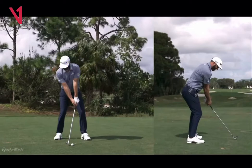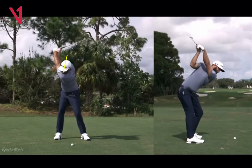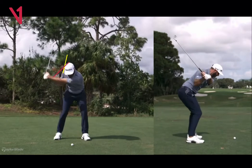I'd like you to think more that if you kept your spine in the same place, but you allowed your head and your eyes to free up a little bit to the right on the way back, for a right-handed golfer obviously, and through the golf ball on the way through. If we look at Dustin, let's look at where the bill of his cap is pointing. As he goes to the top of his backswing, you'll notice the cap is pointing further away from the target. Now as he comes back to impact, the cap turns back onto the golf ball.